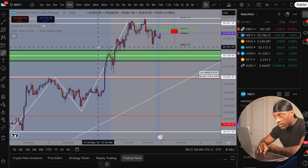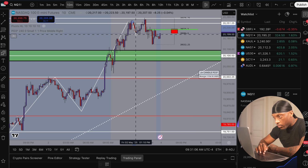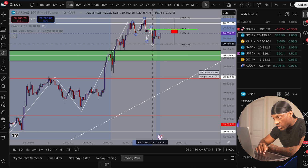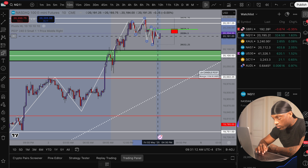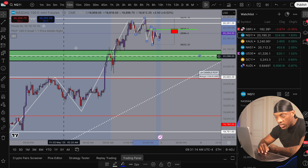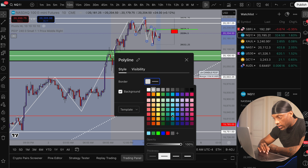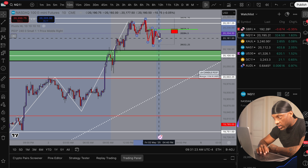I could see selling volume coming in right here, which you'll see me start drawing in a different color in a second, just because I see volume striving to push down to the downside a little bit. So I just want to pay attention to this. I'll make it in red, that way you can see it a little bit.